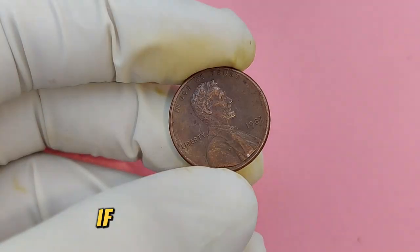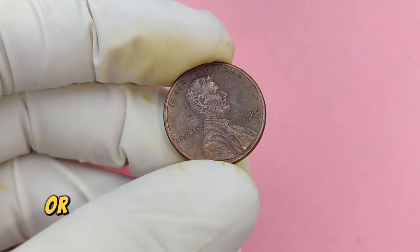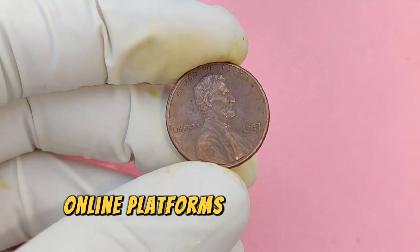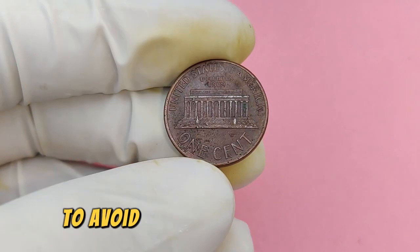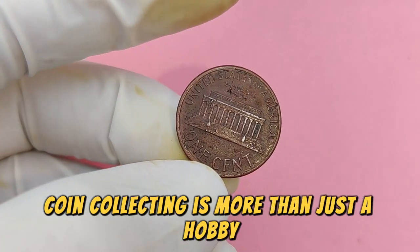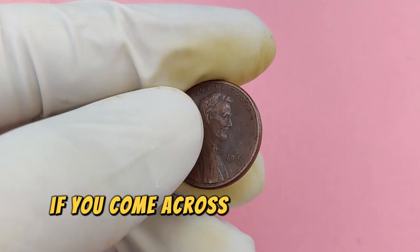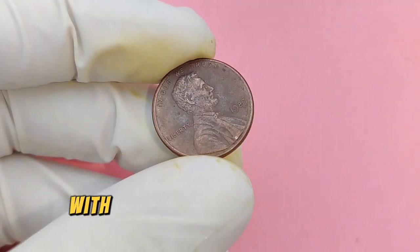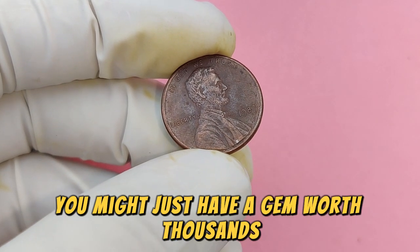If you're looking to sell, consider auctioning through reputable auction houses or coin dealers to ensure you get a fair price. Online platforms can also be a good option, but make sure you know the market value to avoid underselling. Remember, coin collecting is more than just a hobby, it's a chance to own a piece of history. If you come across a 1987 Lincoln penny, don't overlook it. With a bit of luck and careful inspection, you might just have a gem worth thousands.